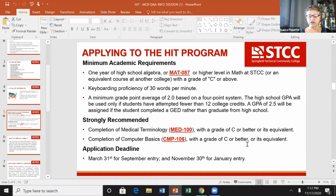The Med 100, you need medical terminology for this program. Part of it is coding. And if you don't know the difference between your ectomies and your otomies in healthcare, you could code the wrong thing. So it's very important. And we do have, like I said, an application process, and we do accept them twice a year. We will be accepting them through November 30th if you're planning on starting in January, or March 31st for a September entry.